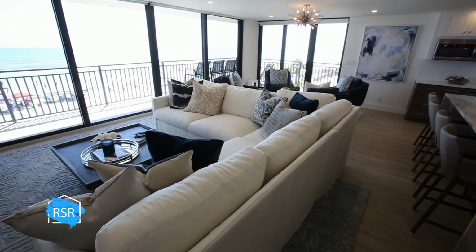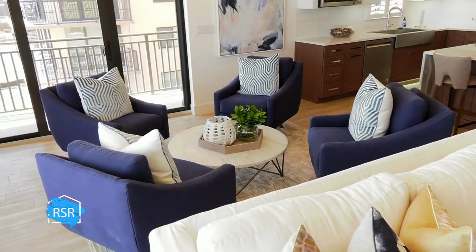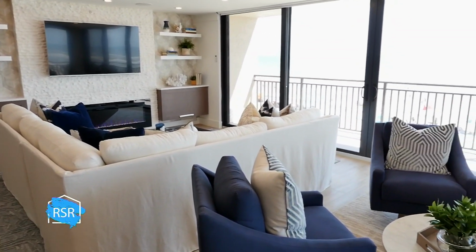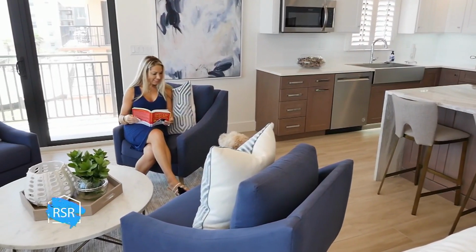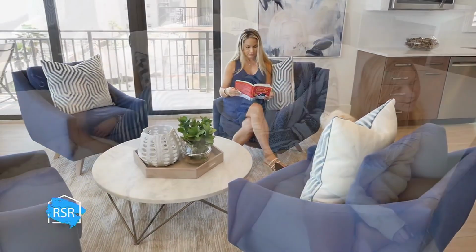I love that you have all these separate sitting areas. It really helps to divide the space and give everybody a place to hang. This sitting area is great. These navy chairs are very comfortable and they swivel around so you can see the beach, you can see the kitchen, you can talk to everyone in this area. It's a great place to hang out, separate from the couch and the family room TV area. So if you have a lot of people over, you have different places to sit and hang out.